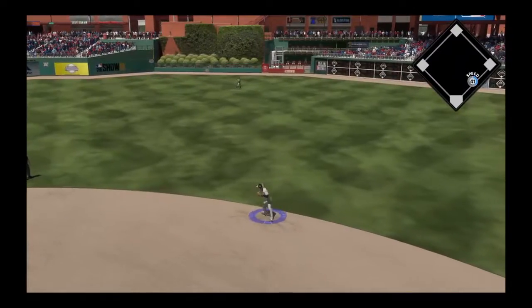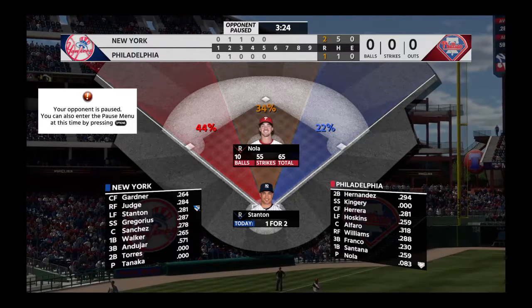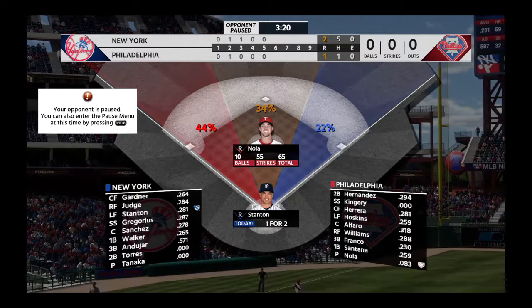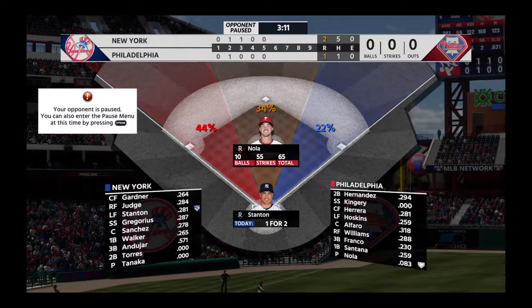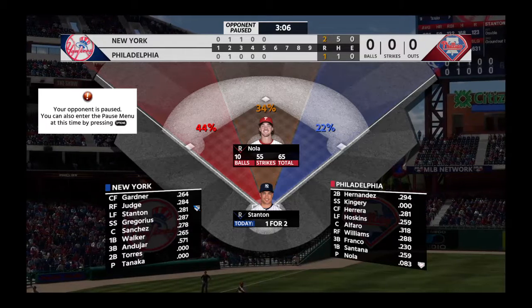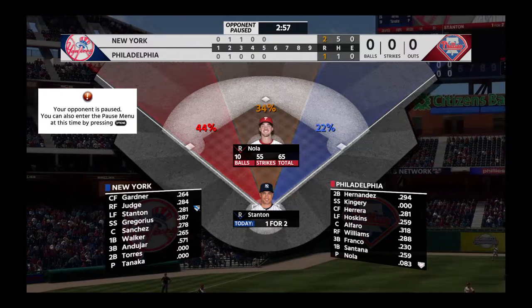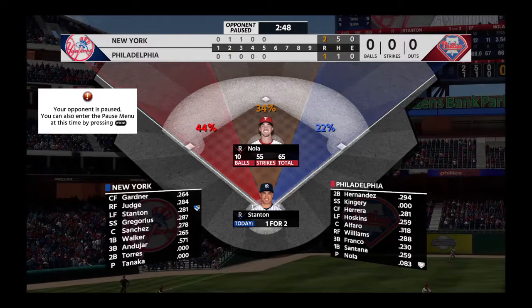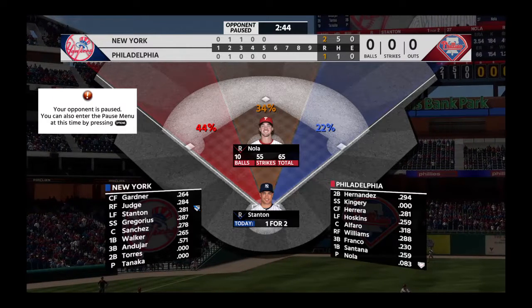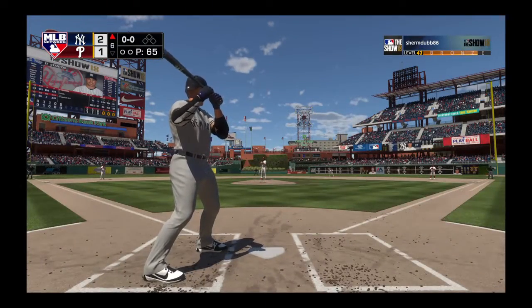Hard hit ball to second. He's right there. Throw in the dirt, but a good scoop at first saves an error. Giancarlo Stanton now. First offering on its way.